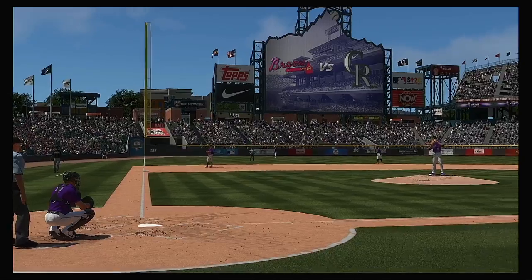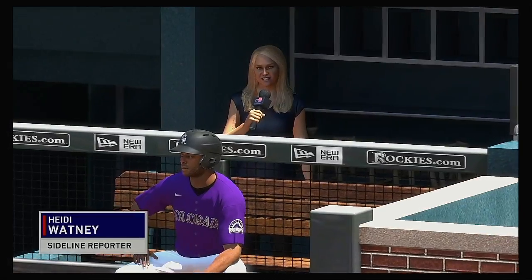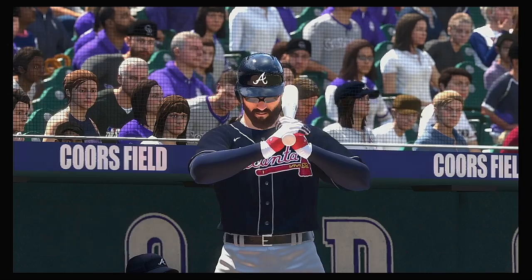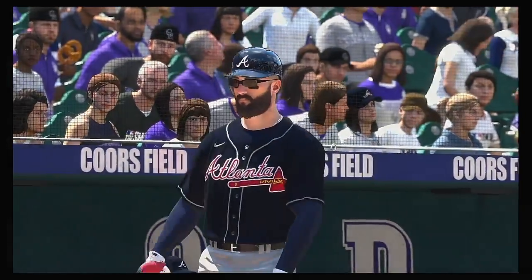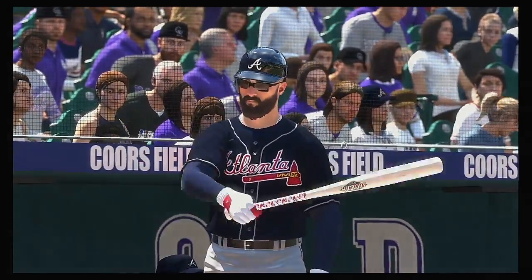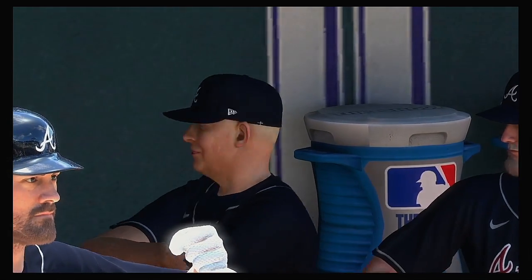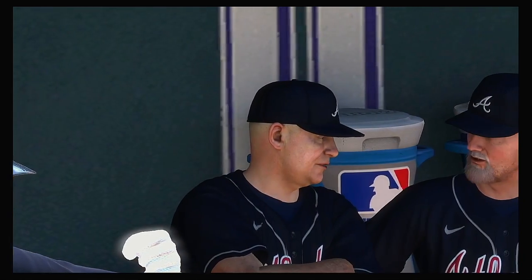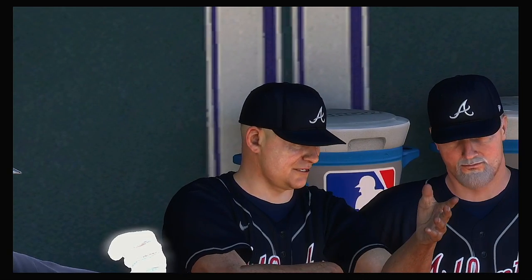Welcome back. Heidi Watney standing by as we get set for the top of the fifth. Matt, I had a chance to discuss the Braves offense with their manager Brian Snitker during the commercial break, and he told me he's pretty unhappy with their discipline at the plate in this one. He said they've been chasing at pitches out of the zone all game, which obviously doesn't usually lead to good results. Until they start being more selective with their swings, he said they will continue to struggle. Good stuff, Heidi. Thanks.